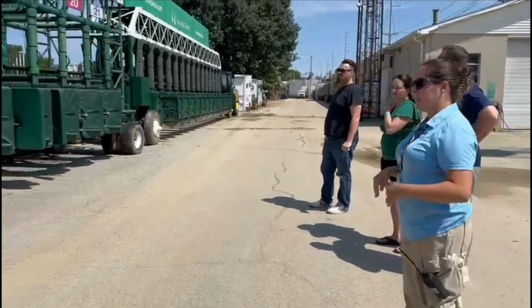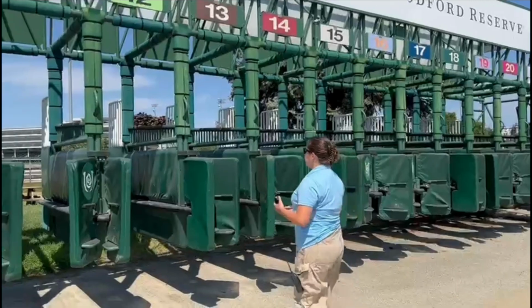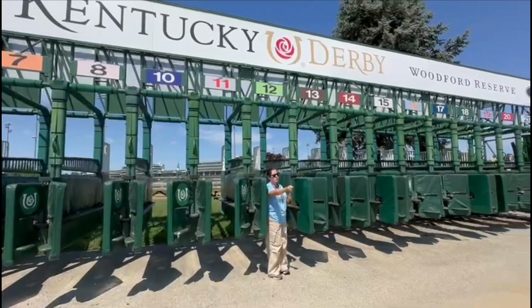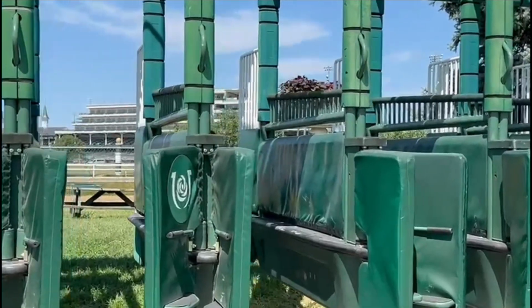This is the back of the gate. The horses will load in usually from the back. And inside every stall, there's going to be three individuals. You're going to have the horse and the jockey, but you're also going to have the assistant starter who's going to lead the horse in. And they're going to stand on this running board right here, about 3 inches wide.